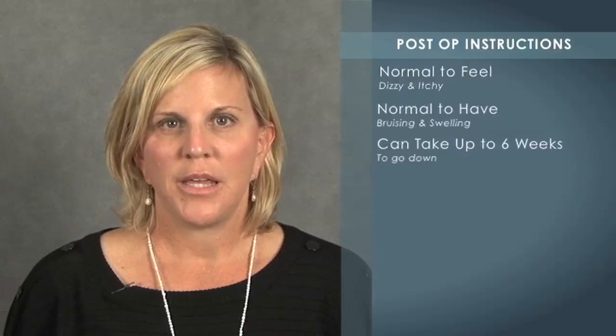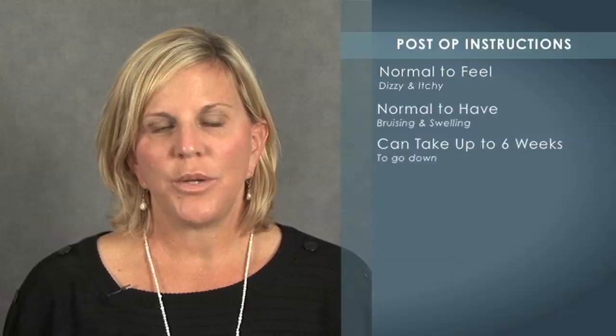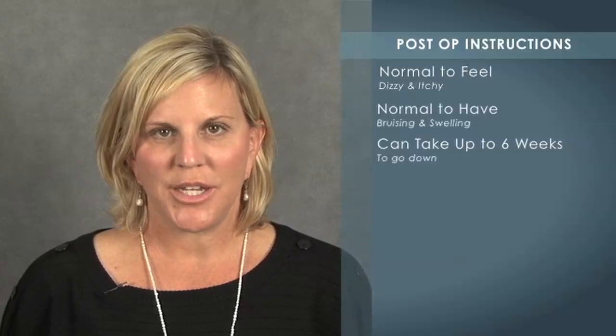You may feel a little dizzy and lightheaded, and you also may feel a little itchy. This is all very normal in the healing process. It's also normal to have bruising and swelling, and this can take up to 6 weeks to start to go down.